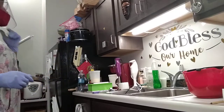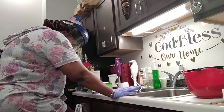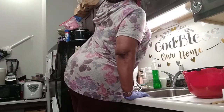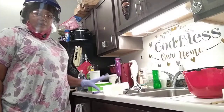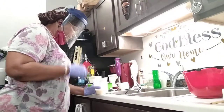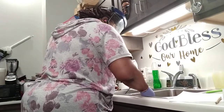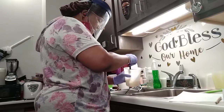Speaking of which, I forgot to get an overflow mold because sometimes you make more than you think and you're gonna have to put that extra soap somewhere. So bear with me while I stand on top of something. I'm not anticipating having an overflow, but if I do, I'm prepared. And then of course I have my fine mesh strainer in case there's any curdling going on in the milk, because sometimes that happens.